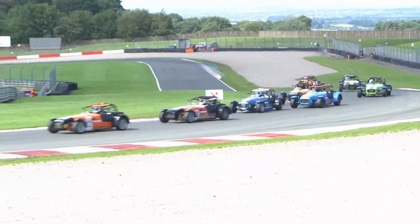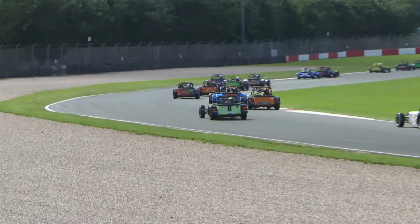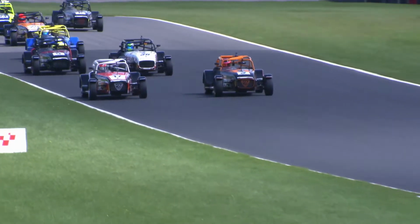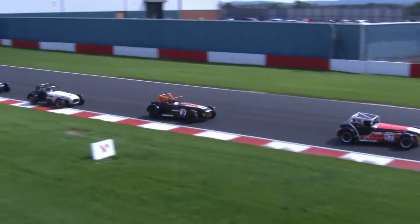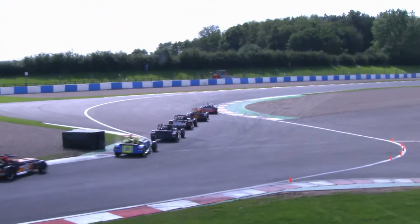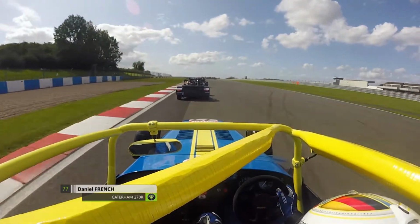Coppice again, good battling right the way through the field, the entire grid of cars pretty much in one long queue, but we might be about to see our first lead change as Tom Allen drafts around James Murphy, goes to the outside into the chicane, but he's cleared the number 3 car before they even hit the brakes. Nice move there then as Tom Allen goes through.